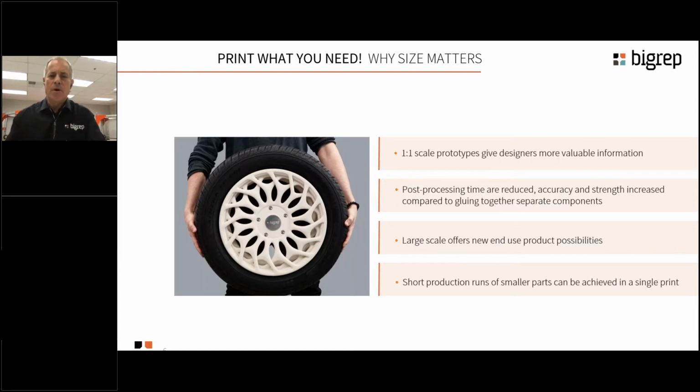The one-to-one prototype allows you to really reduce time in your post-processing, increases accuracy, and increases strength compared to what it would take to make a part in many pieces and then glue them together, which is what a lot of people do today when they don't have a large-scale 3D printer. A large-scale 3D printer offers you new end-use part possibilities.